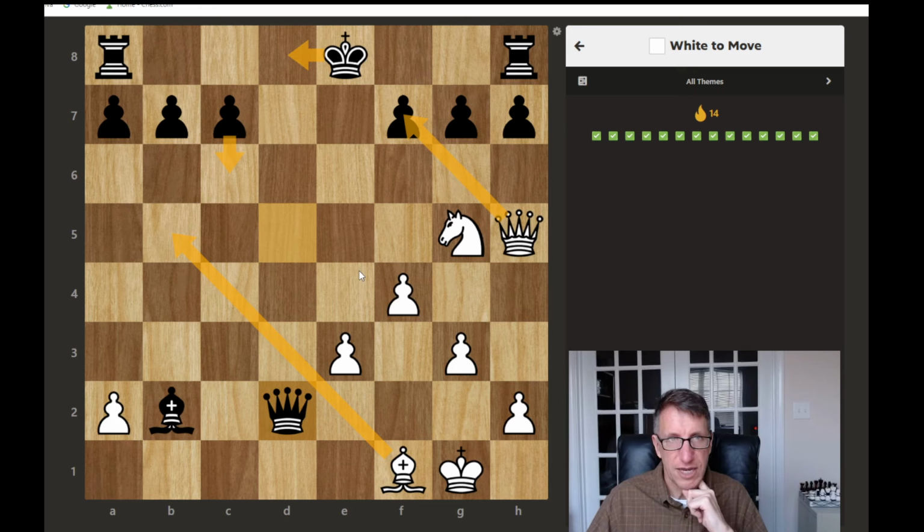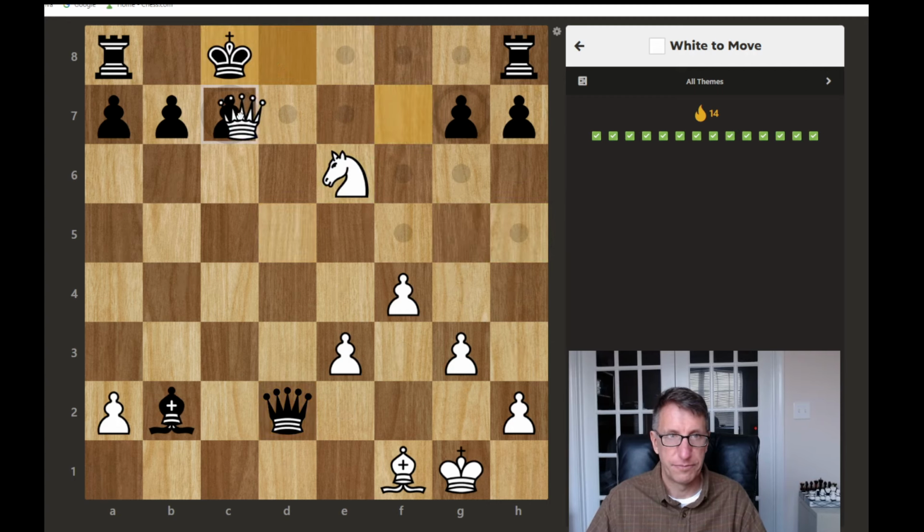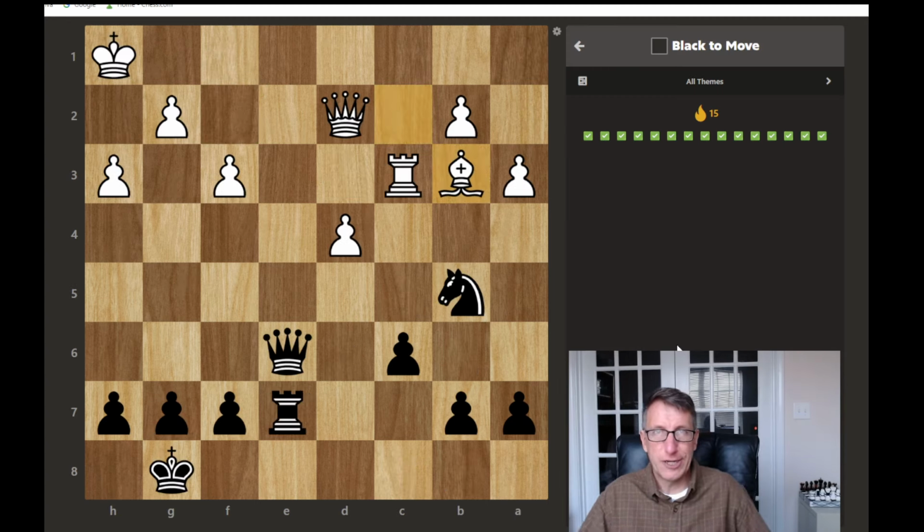And then our knight could get into the game. If our knight moves here to check the king again, the king would have to move over here, and then our queen could mate. So hopefully you found that one. Here we go. All right, we have 5 more problems to do here.